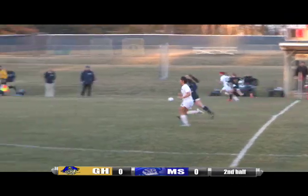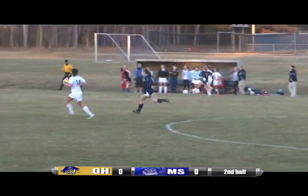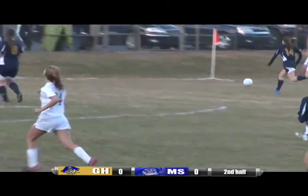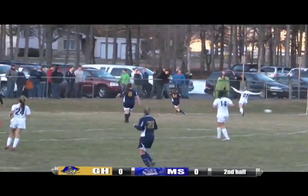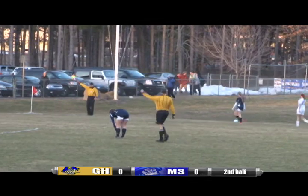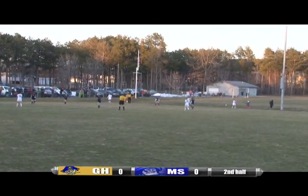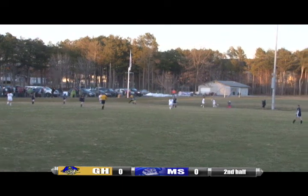What can she do with it? She decides to hold on to it and go up the field. Norhaus running down the middle, really wants it. One too many touches by Smith, but she was waiting for support and really didn't have much choice but to hold on to that ball. Does force the corner though for Shores deep in Grandhaven's territory.